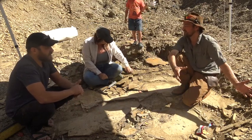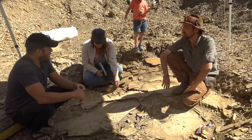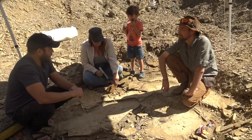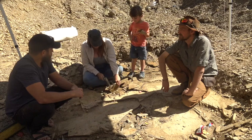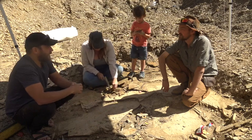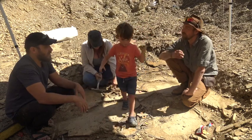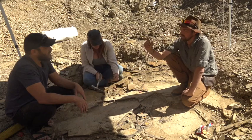It's got to be among some of the oldest spiders. It sure is. I think there's a few older ones from a quarry in France, and I think there's one in Russia. I don't remember exactly, but it's absolutely one of the oldest spiders known anywhere. Wow, that is nuts. Talk about just the perfect conditions to get that.